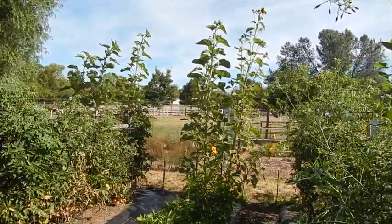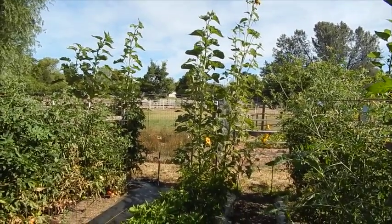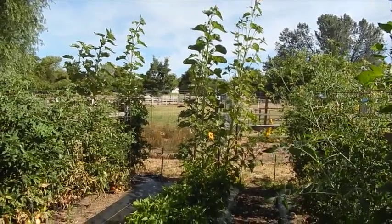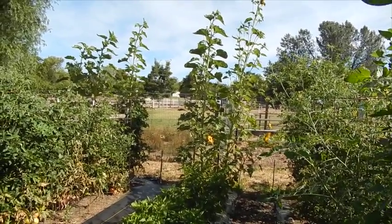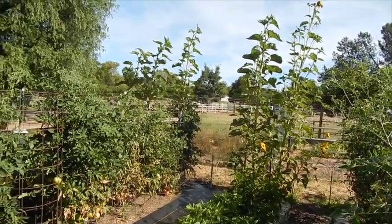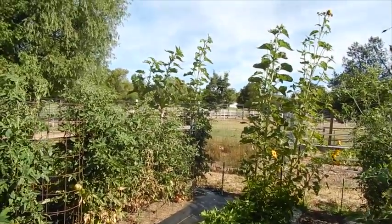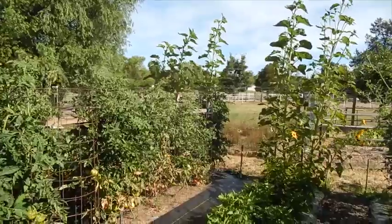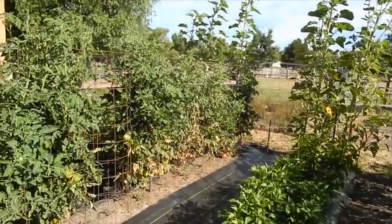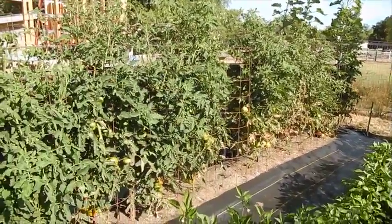And again, at the end of the rows, we'd been transplanting early on in the year. The sunflowers came up. You noticed around the whole garden, you saw all the sunflowers. They came up volunteer from last year's seed, and we transplanted them out into different places. I put them at the end of rows and places where they'd be out of the way, and I just think they're fantastic looking. And of course, another row of tomatoes.